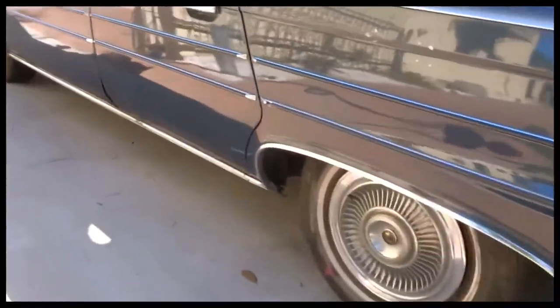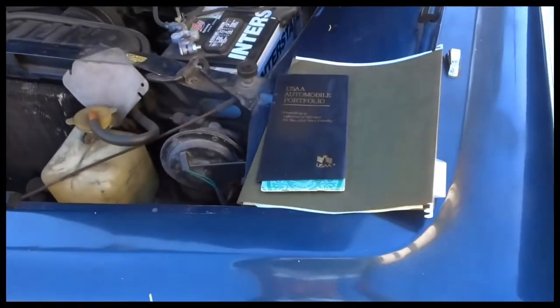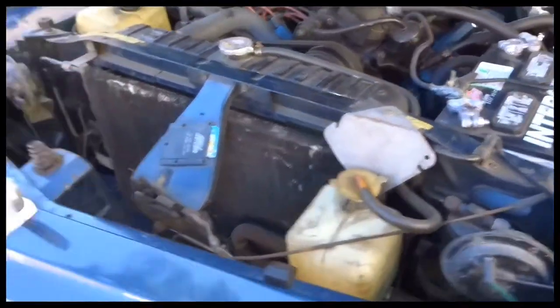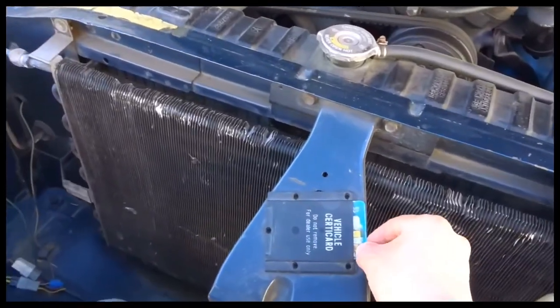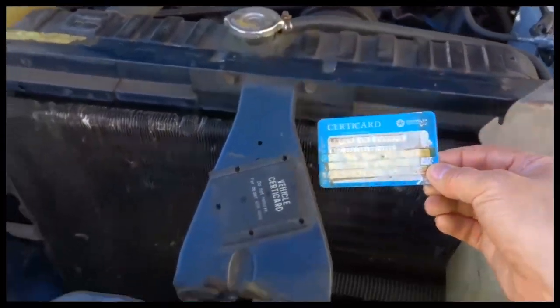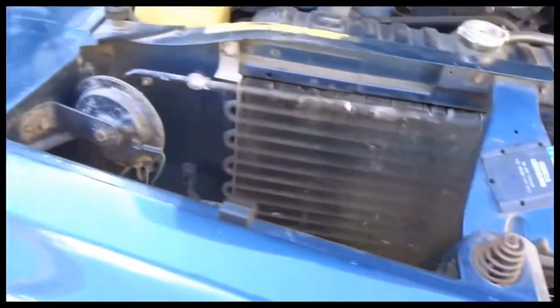I bought this car in 2011 from a person who lives in Palm Springs. So I have owned this from year 2011. It's original, with all the parts here. And most unique about this car is the certicard. How many Chrysler Imperials on the internet come with the original certicard? Probably none. So I have everything here.